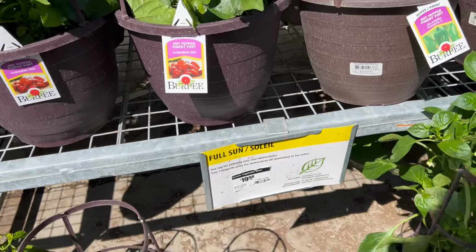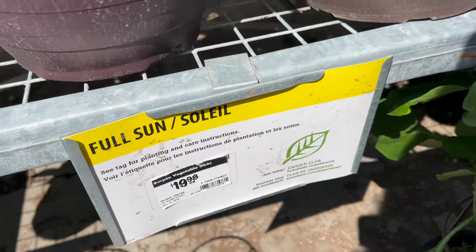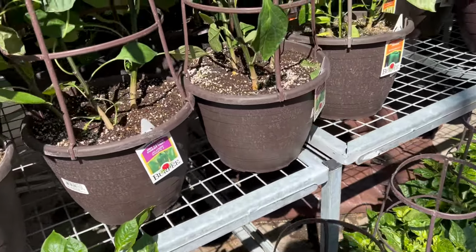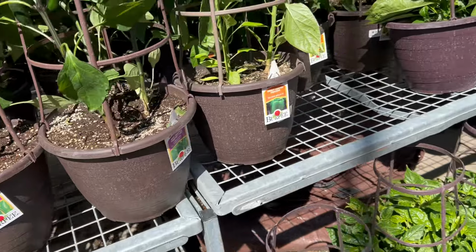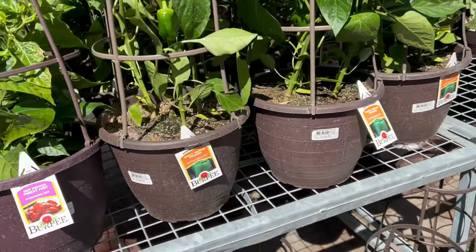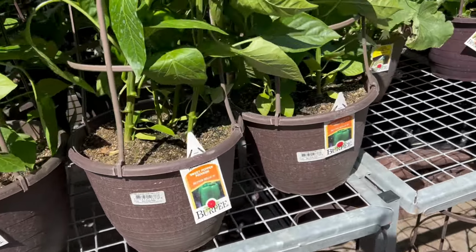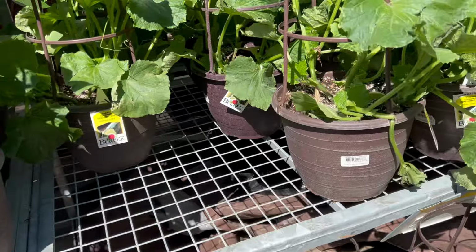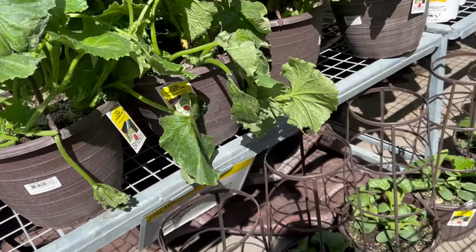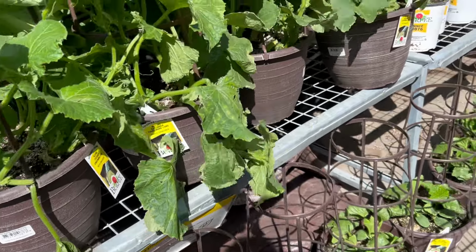These are $19.98, the habanero peppers. So I think that's pretty much the going price for the different peppers, because we have jalapenos here too, sweet peppers, more habaneros, better bell, patio snack cucumbers, and they are $19.98 as well.